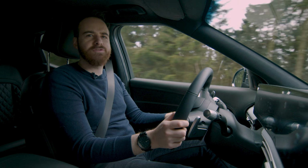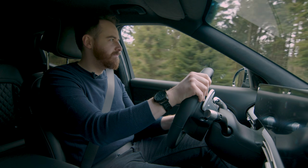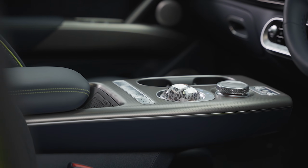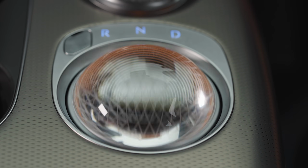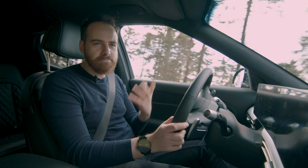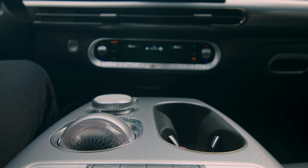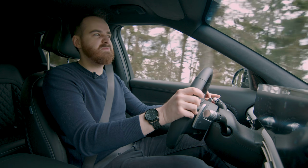There's the crystal sphere. And no, that's not the latest Indiana Jones film. It's this. When you're driving, when you turn the car on, it's just your gear selector. You rotate it for your drive or your reverse mode. But then the magic happens when you turn the car off and it rotates to become a piece of art and design. Actually, it rotates to just be a little piece of glass there that has some light in it. Nothing particularly special. But you know, it's quite nice.